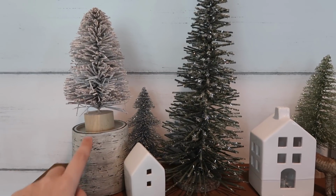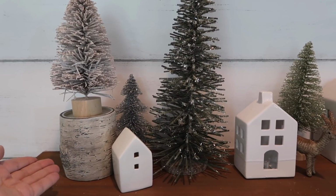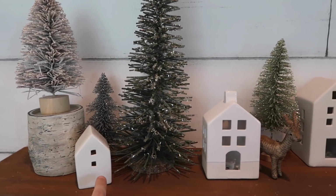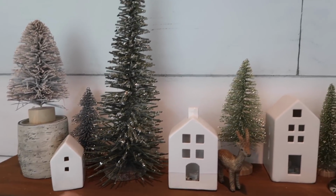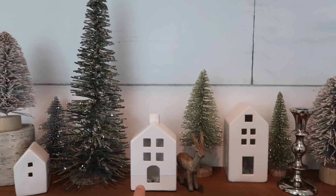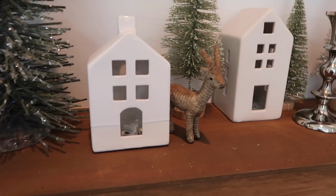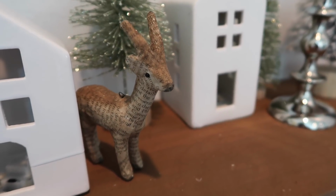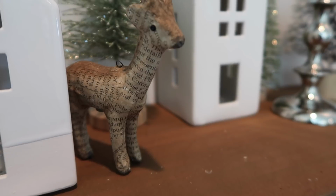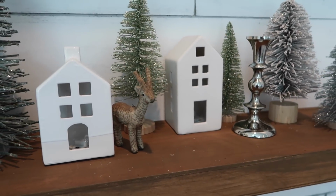So most of the things on this shelf are from Hobby Lobby. This tree is from Hobby Lobby. This faux birch wood candle stand, I think it is from Hobby Lobby. This little house was from Hobby Lobby with their fall decor. This big one is. These 2 houses are from the Target dollar spot, and these little deer I found at a vintage shop. I just think they are so adorable. They were handmade, and they're made out of these old vintage book pages, and I just think they're so cute.